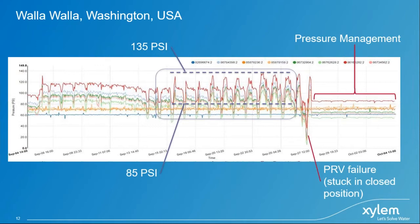Now, the graph also shows something there towards the right where it says PRV failure, stuck in closed position. This brings up more of an operational benefit to pressure monitoring. And so what is that big dip in the pressure? Well, that's actually one of the pressure reducing valves failing in the closed position. This basically resulted in an entire area of the system losing pressure. And the interesting thing about that is that the operators at the treatment plant didn't see the tank levels drop. And the reason they didn't see that is because the valve was closed. And so it wasn't as though there was a leak or a major break. There was just an area that was basically shut off. It wasn't draining the tank.